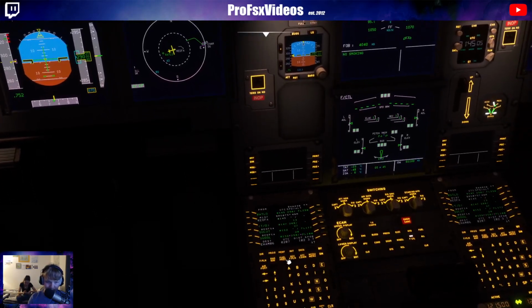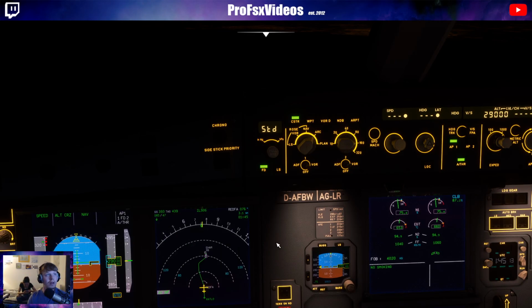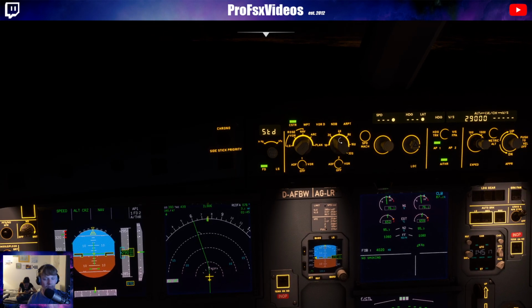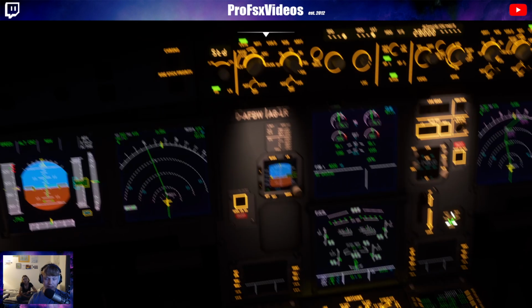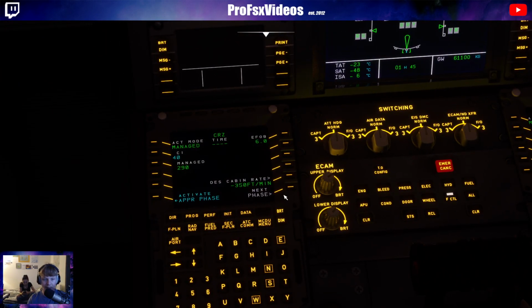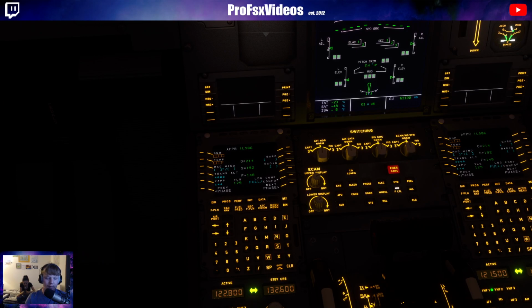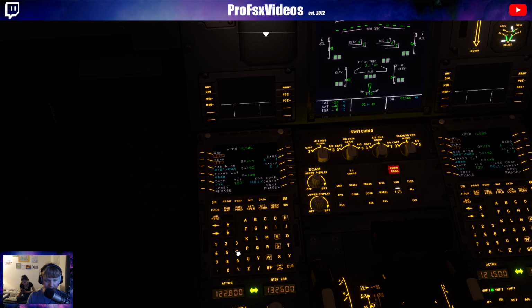Let me just walk through this plan here. Yeah, that's fine. Miles to descent. Let's start putting the landing information into this page here. So if we go into here, we'll pull the weather. I know you can do it through the MCDU, but again, this is just a test flight. 040 at 3. Six is the temperature. And the QNH is 1032.